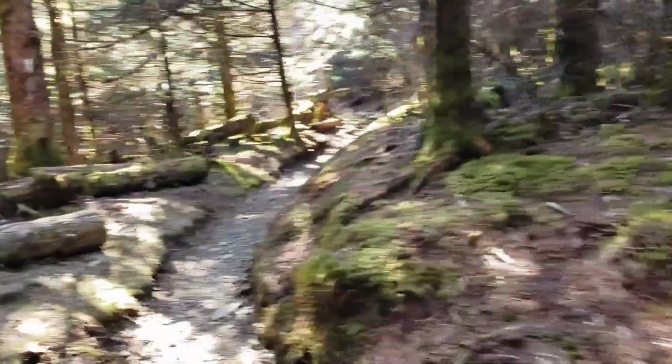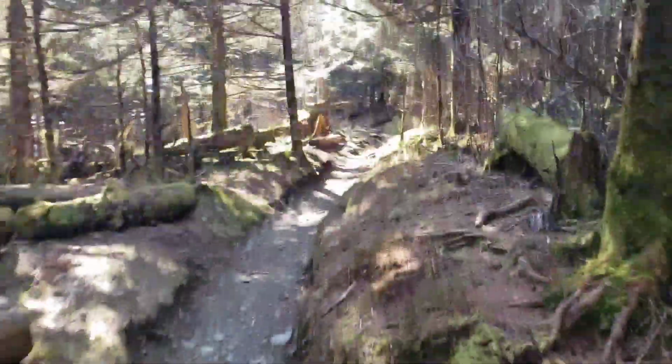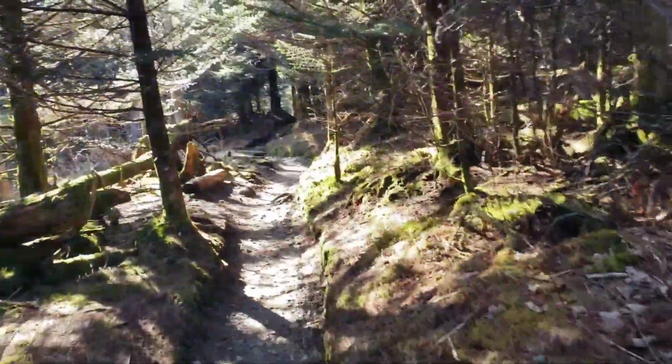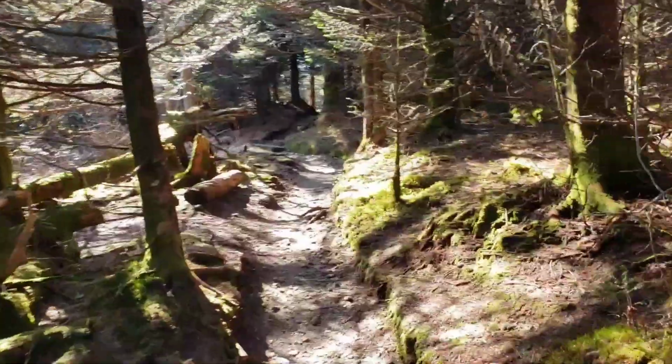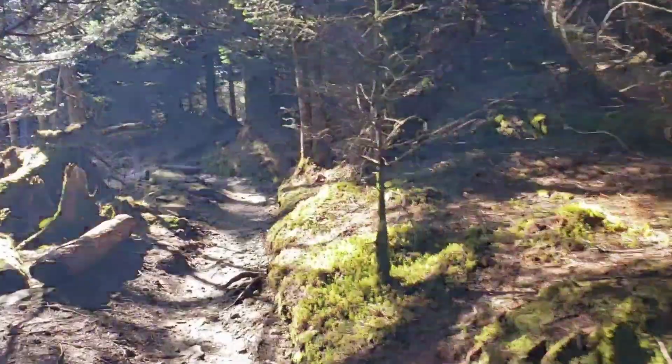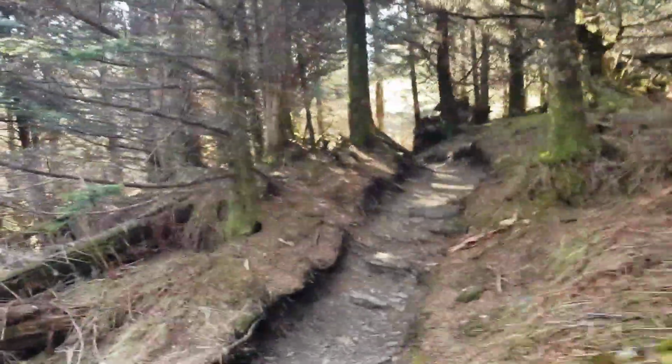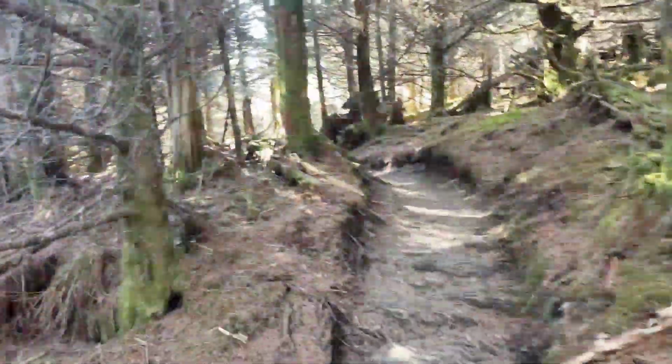And the wind is high and it feels really cold. It's in the low 40s, I think. But the sun is out. If I can stay protected from the wind, it helps a lot. This part's really kind of a pretty part of the hike. It's a lot of alpine type forest here.